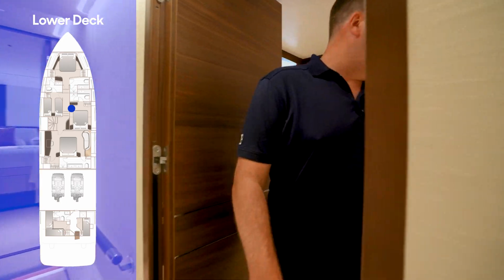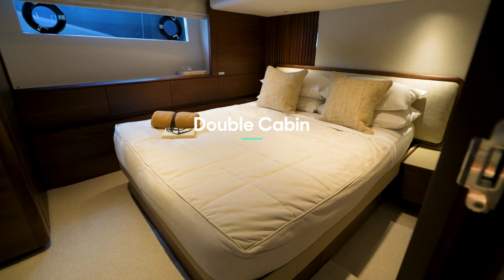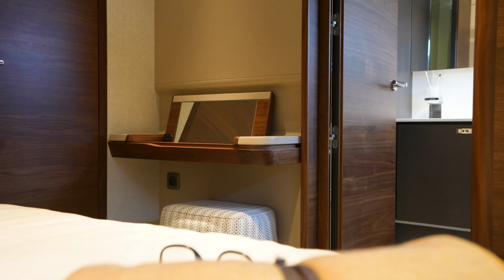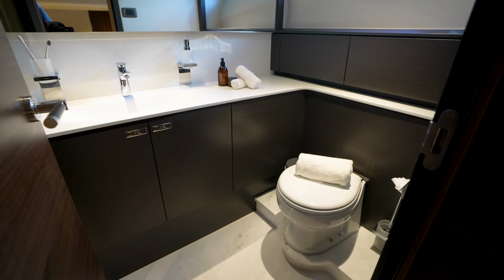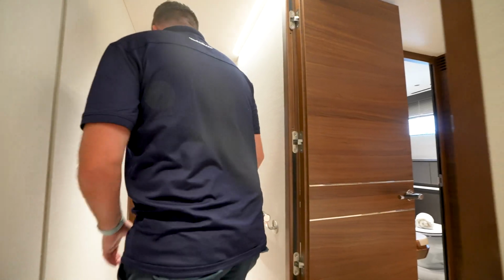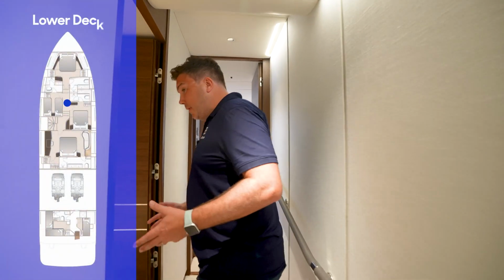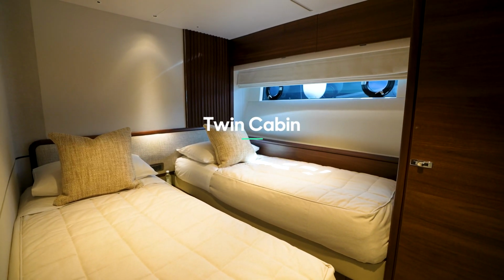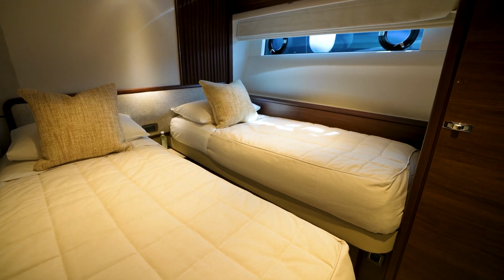To starboard, moving forward, we have the first of the guest cabins. It's a nice double cabin in here with an ensuite. They've managed to tuck in a little bureau here behind the door, and a nice big hanging locker on this side as well. Moving forward, on the port side, you have a twin cabin, which again is a good size, a couple of single beds.